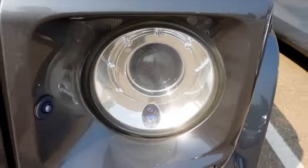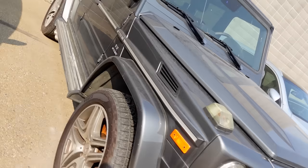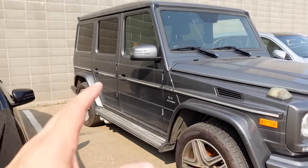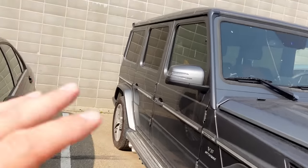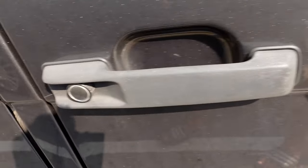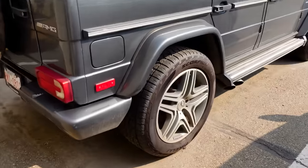Right here, you have beautiful lights on this three-pointed star unit. Obviously, it's a gorgeous vehicle, but it is mounted on true off-road suspension. This is a true off-road machine, and the military's used this, and it can go literally almost anywhere that a Jeep can. Yeah, you have great trim that's robust, handles that are tough. Everything that's made on this vehicle is very robust.